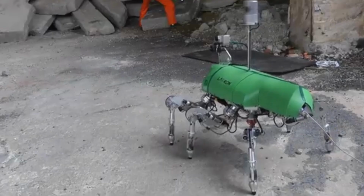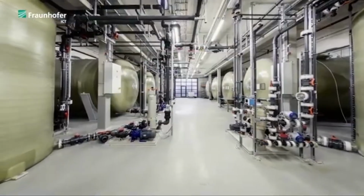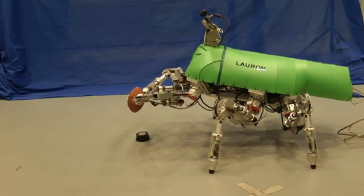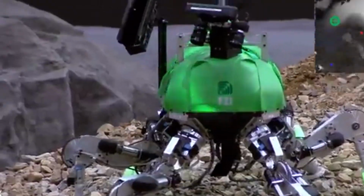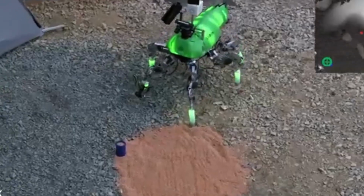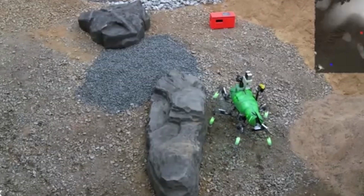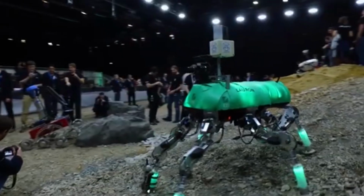Lauren Wee, crafted by Fraunhofer Institute in Germany, stands out as a hexapod robot engineered specifically for tackling demanding and hazardous environments. Featuring 6 legs, each equipped with advanced sensors and boasting 6 degrees of freedom, Lauren Wee excels in navigating intricate landscapes and executing precise maneuvers essential for scientific exploration and rescue operations.